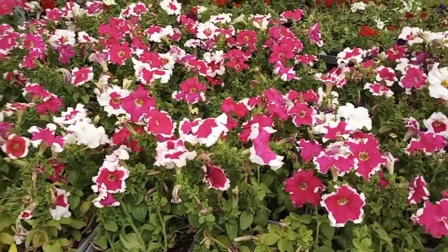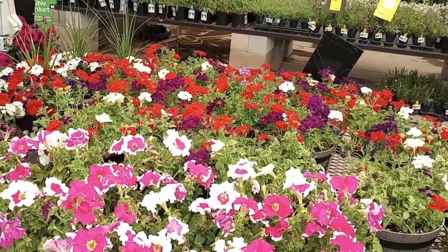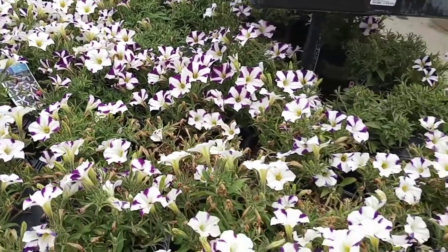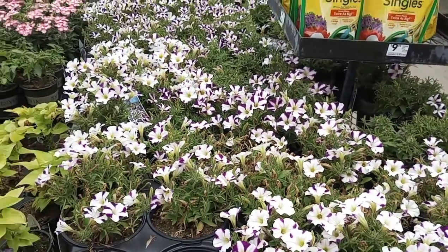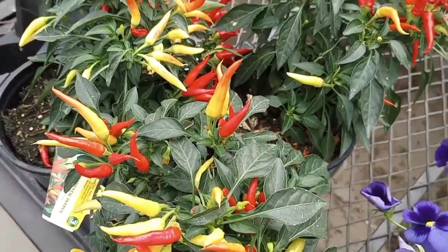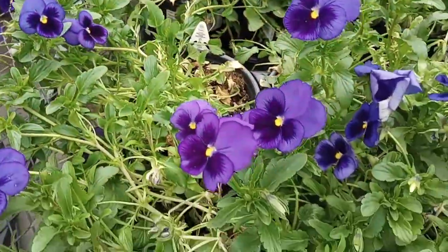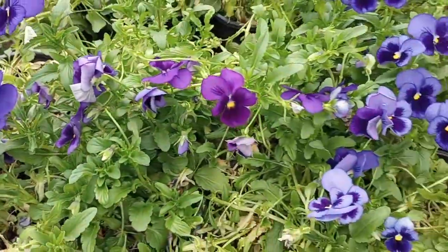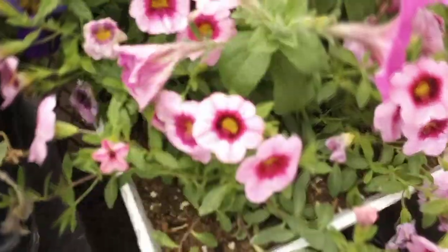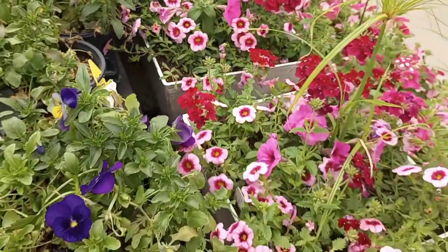These are pretty. Like those. Yeah. And those too, with the red, white, and purple. Yeah, me too. Look at these. These are so pretty. I like these too, Avery. Kind of, can't really tell, but it's like the pink in the middle, the dark pink.